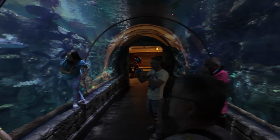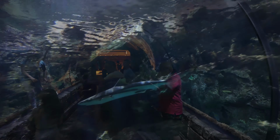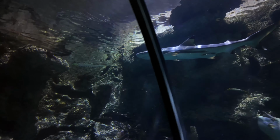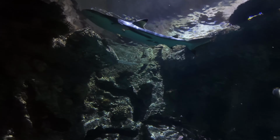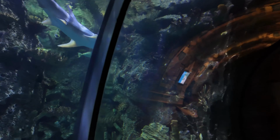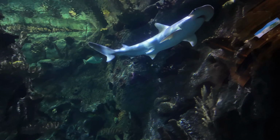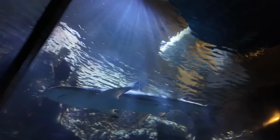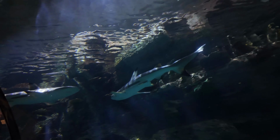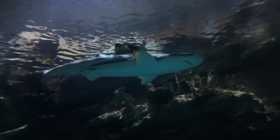I love these tanks that have tunnels through them so that you can see the various aquatic life swim right over the top of you. I also appreciate that the staff of the Shark Reef aquarium keep the glass so clean. They must be constantly removing fingerprints, but it was so good to film there because everything was crystal clear.